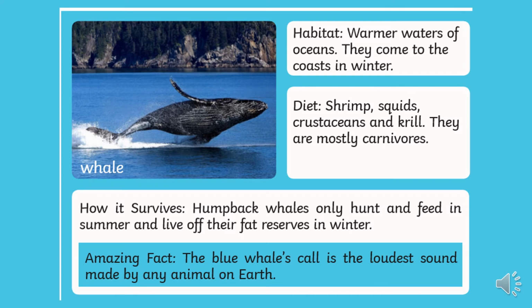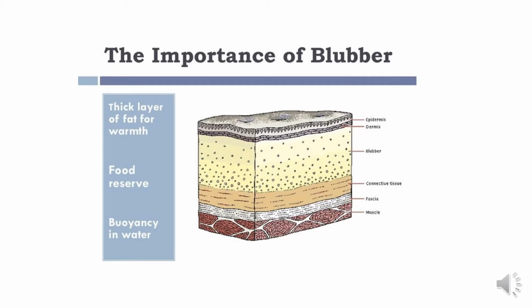And the amazing fact, the blue whale's call is the loudest sound made by any animal on earth. Oh wow, didn't know that. So here you can see we've got a diagram of the blubber, which is a thick layer for warmth. It's a food reserve and it provides buoyancy, so it helps them to float in the water.